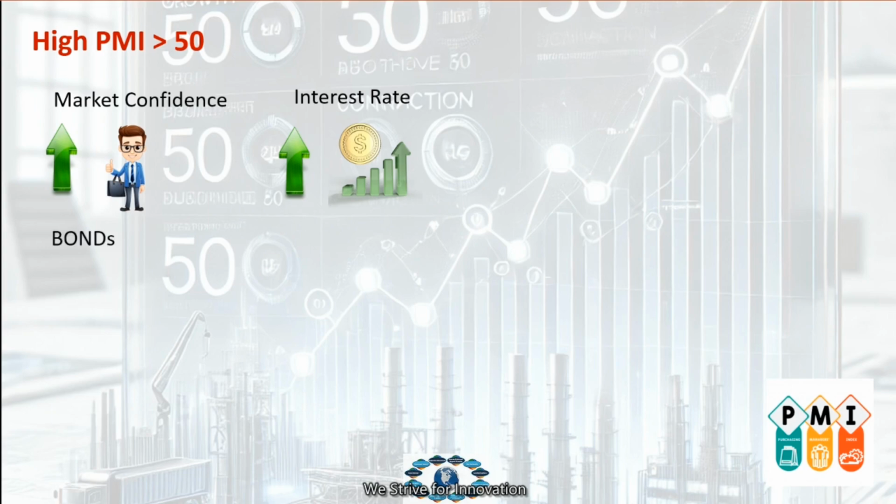Now, how about the bonds? What will happen to the bond? Remember, if it is above 50, it means everything is going up and inflation is going up, so the Reserve Bank will increase the interest rate to slow down that inflation. But when they do that, what happens? The price of the bond will actually fall. When PMI is high, bond yields tend to rise.